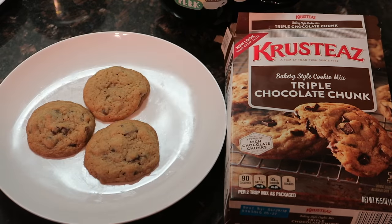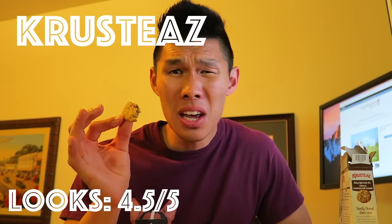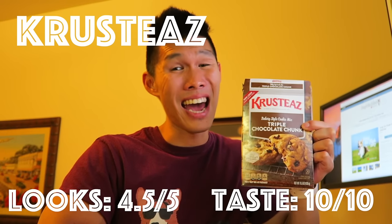Final cookie time. Krusteaz chocolate chunk. They look really good. They look like homemade cookies. I give the look a 4.5. It has a hint of salt. To be honest, this is the best tasting one. It's slightly salty, sweet, but not too sweet. It actually has substance to it. It actually tastes like a cookie, not just like I'm eating sugar. I think these cookies are a winner. I would give a 10 out of 10.